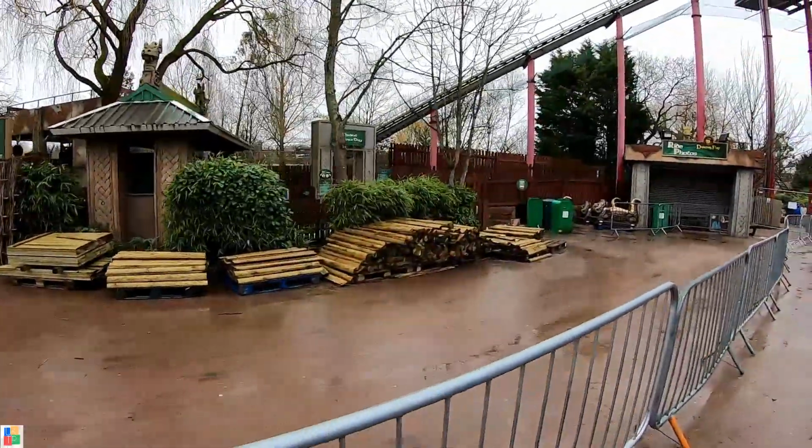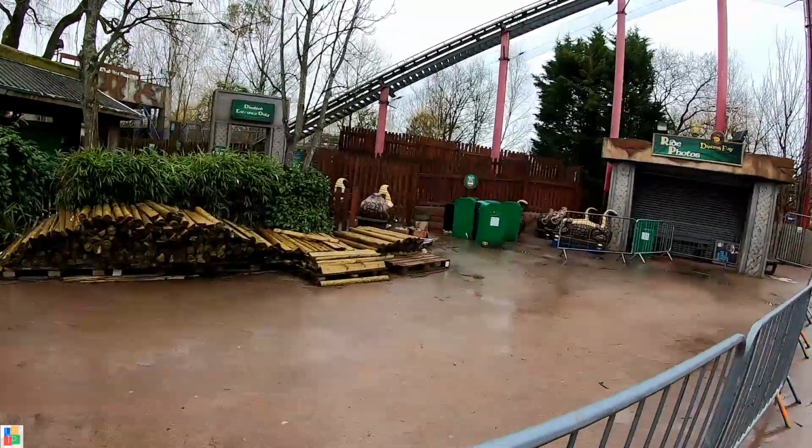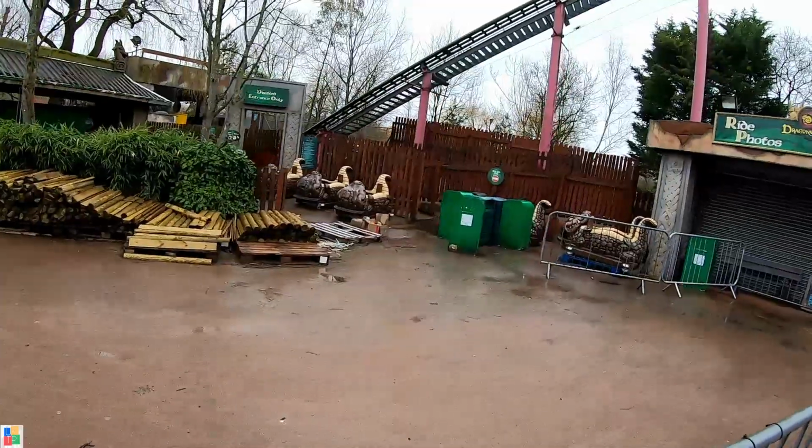We'll get some close-ups of these cars as well, because these look really good. I've seen these before down at Weymouth Sea Life. They're not new for me. Whilst I didn't go on the ride because it was shut. Yeah, do look good.